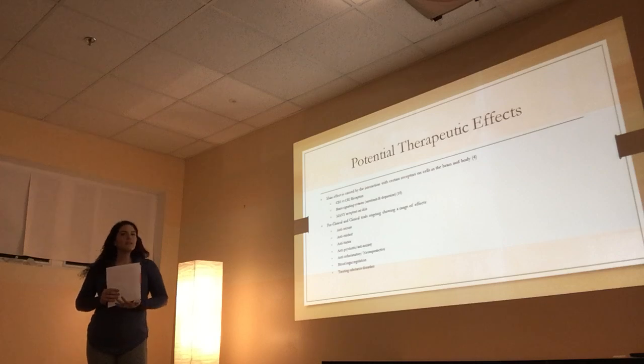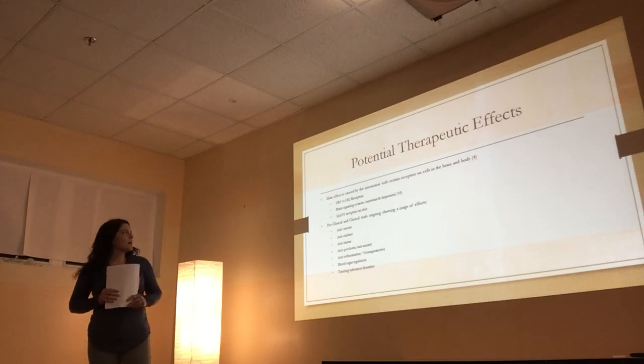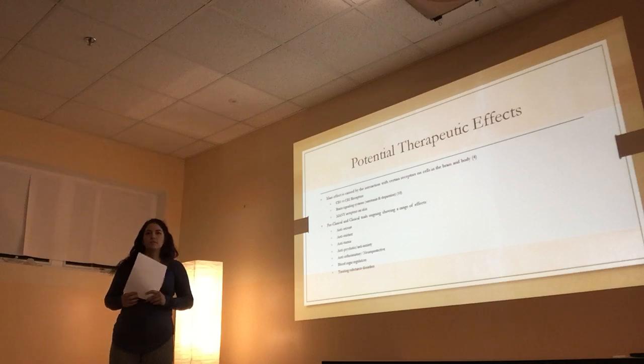When a CB1 receptor is activated, that is what produces an intoxication or a high. So THC directly interacts with CB1 receptors. However, CBD does not have a very strong affinity for the CB1 receptors. It has a very strong affinity for the CB2 receptors, which I said were found in the immune system.